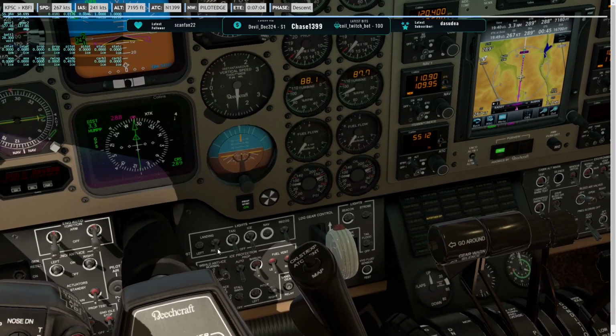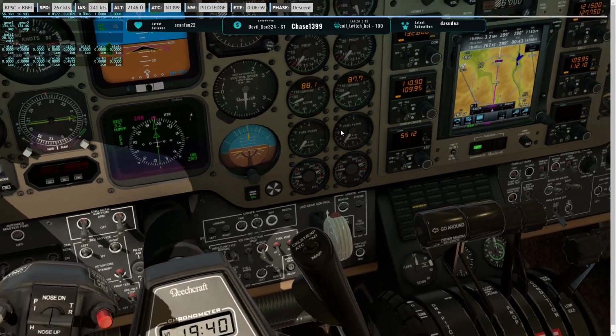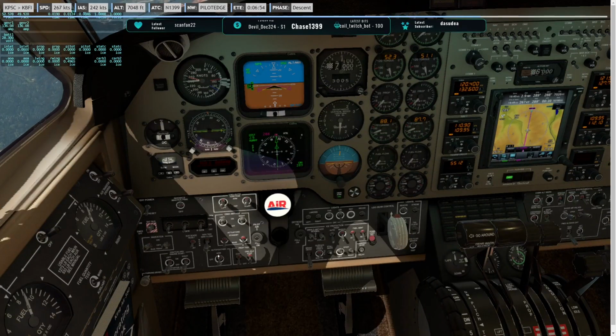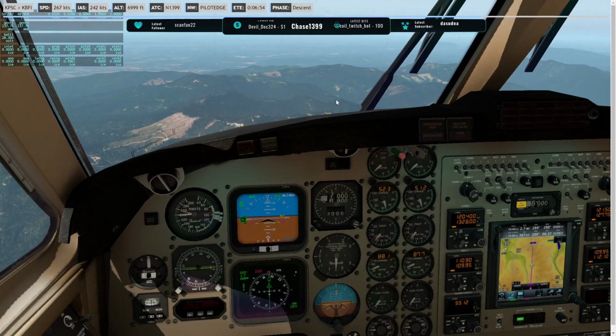Alright, we're going to turn on our lighting to be more visible, and we'll turn on all this stuff, getting prepped for landing.